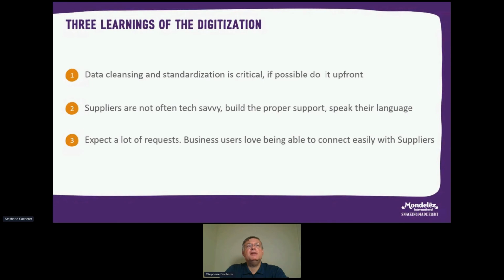The second point is that suppliers are often not tech savvy. That's important because suddenly your suppliers access your tool directly. They have access to the Supplier Portal. They are able to change their data and so on. And you need to make sure you have your support in place. We had a support in place already for accounts payable, and we extended it a little bit to also take care of questions from the suppliers.